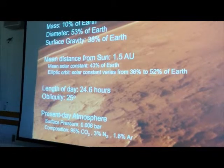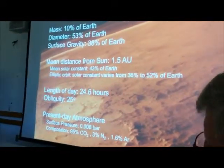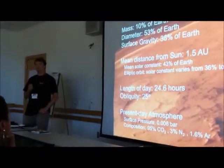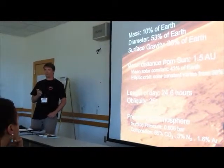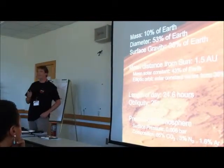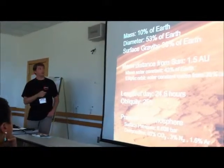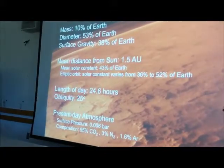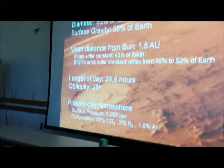So it's 1 over r squared. So it's the solar constant divided by the radius squared. And it turns out that Mars has the second most eccentric orbit in the solar system. And by saying second most, I'm throwing away Pluto, I'm sorry. Mercury has the most eccentric orbit. Mars has the second most. And it's enough so that the solar constant at Mars varies by quite a bit, 36% to 52%. And that's actually pretty significant.